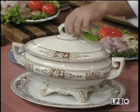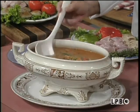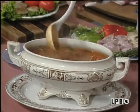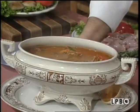Take a look at this tureen here, y'all. It's absolutely gorgeous. Look at this. And take a look down in that if you can see this beautiful tureen. Look at the shrimp and all of that nice flavor. I could get a bowl of this right this minute here. Well, and I will too. Wish you were here with me.